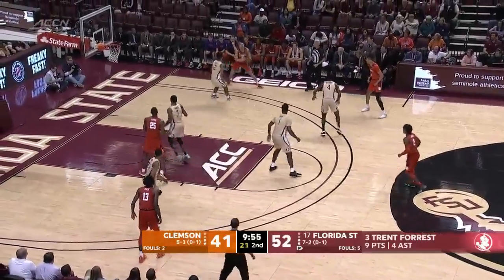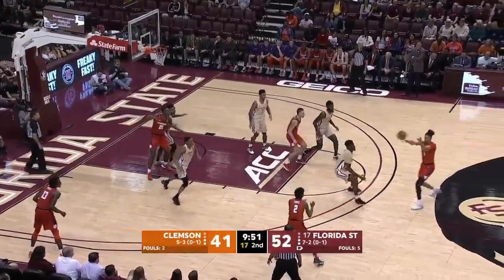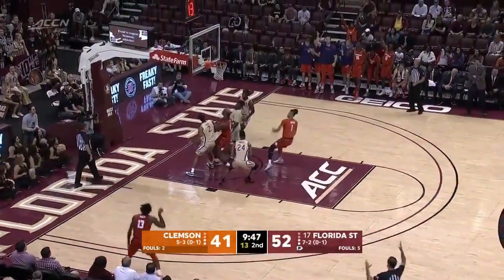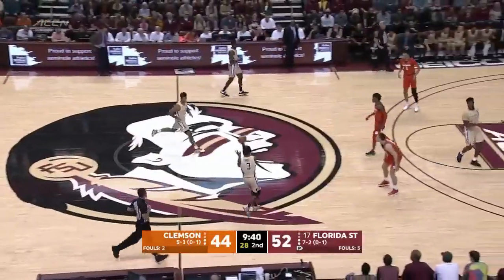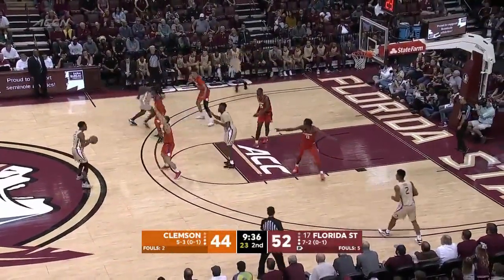Forrest is such a savvy player. Scott in some trouble. Mack in the corner. Boy, if anybody needed a basket, it was Tevin Mack. What a competitor. He does not lack for energy, that's for sure.